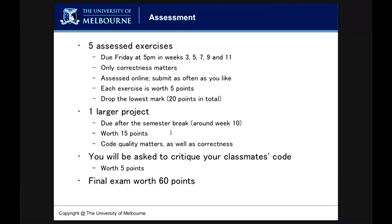At this point, any questions? Yes? Like you just mentioned, we need to critique our classmates' code. Will it influence our own mark for the... That's a very good question. Yes, so the question is, will the critiqued review from your peers, from your students, affect your mark? And the answer is no.